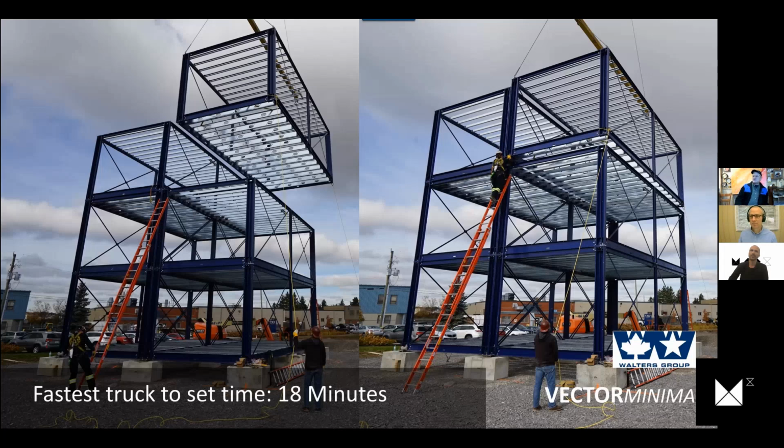And then the whole structure is bolted at all of the connections. It's not a welded structure. And furthermore, it's supplied as a kit.